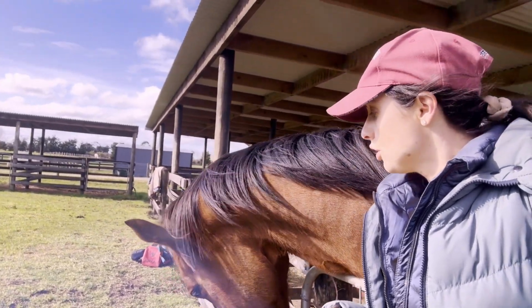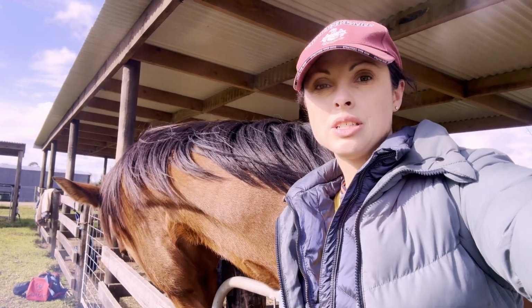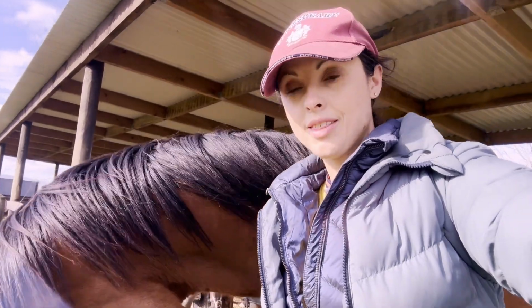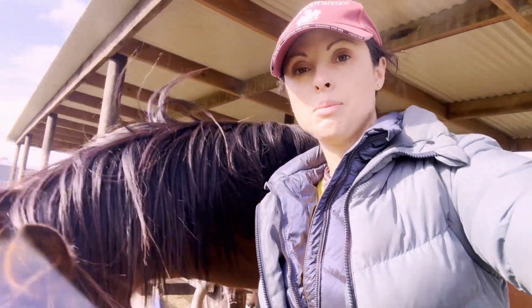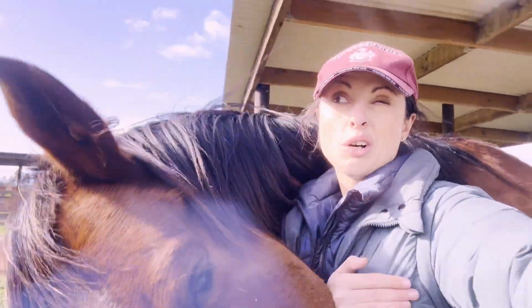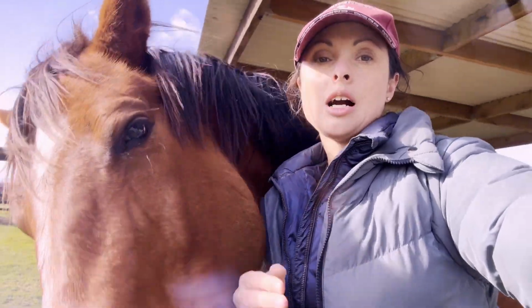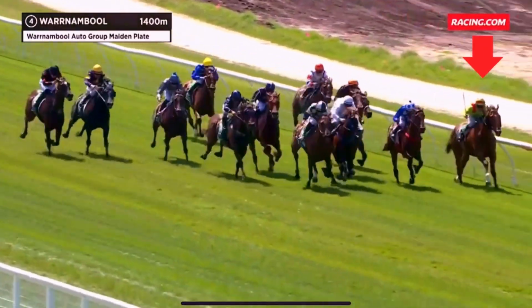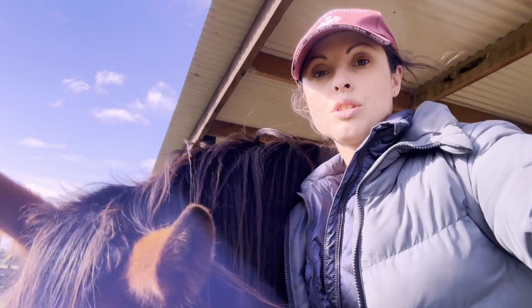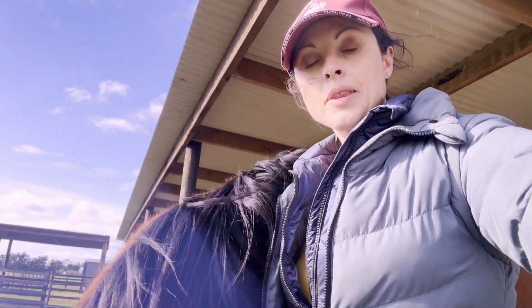So, George is a 5-year-old thoroughbred. He's about 17.1, I think. Just a bit of a guess, but he's a big, tall, leggy boy. And I have had him since November last year. He had a couple of race starts and jump outs, and then he did a suspensory ligament and was sold to Nicola, who I bought him from.